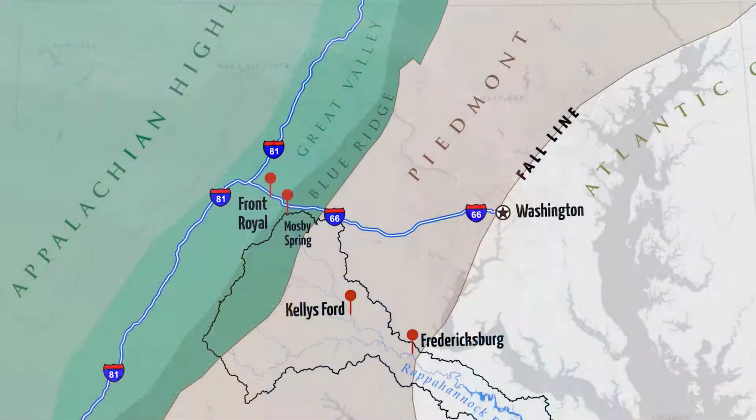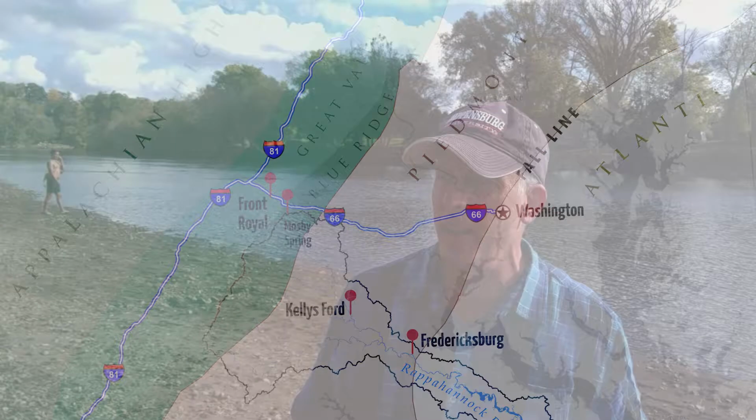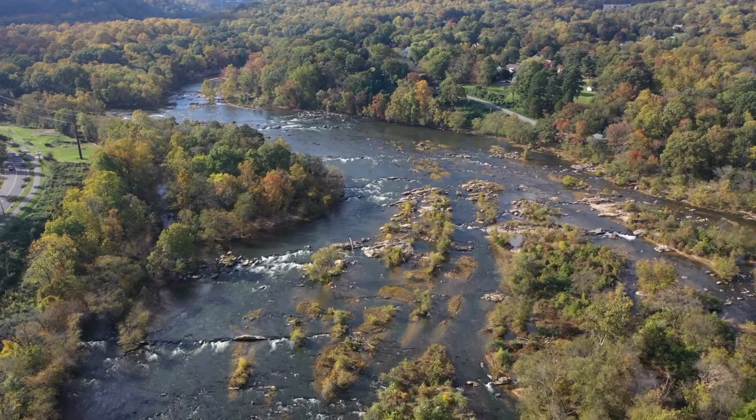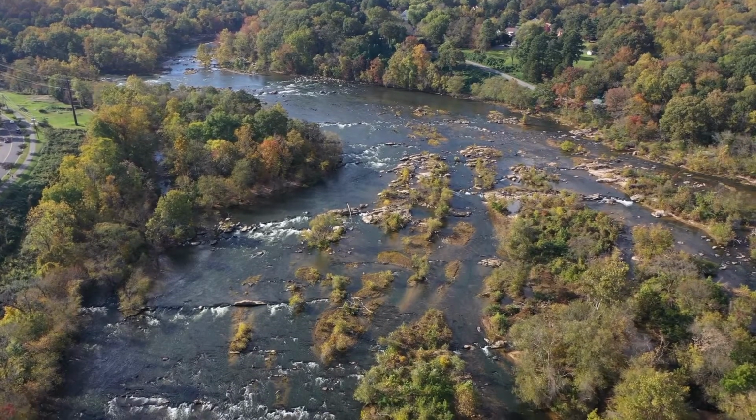This is the geologic contact between the Piedmont region that is composed of erosion-resistant bedrock, very rugged, very old, very hard to move, and the sandy coastal plain. I'm literally standing on beach sand right where this transition occurs. And Fredericksburg is one of the few places where that transition happens.